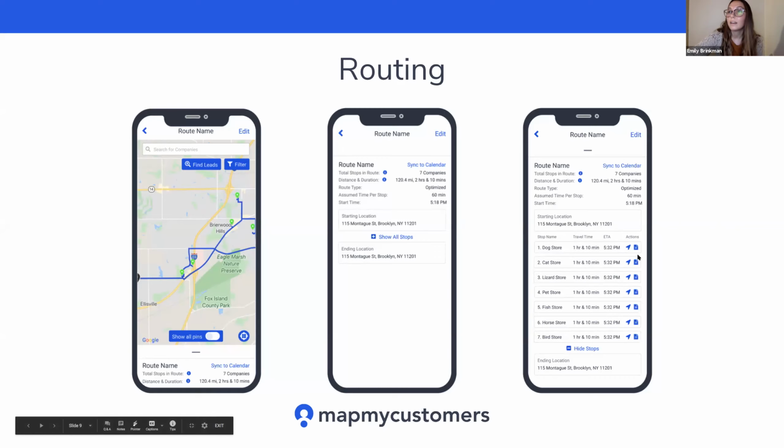We also added an option to take a note about the company or person directly from the route screen. And then you continue to have an option to route, which now with the quick action button automatically creates an activity if you choose to log it. Other than this feature, functionality remains mostly unchanged for now, although we do plan to continue improving the feature as the year progresses.